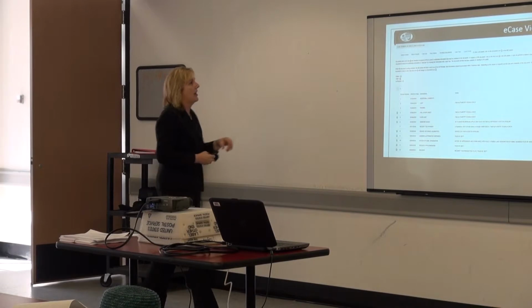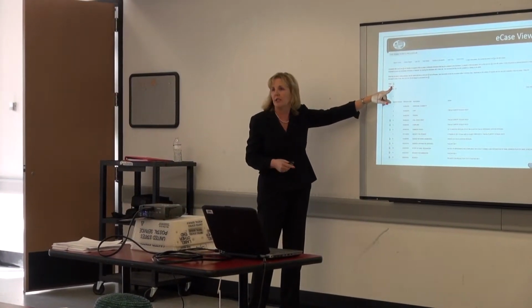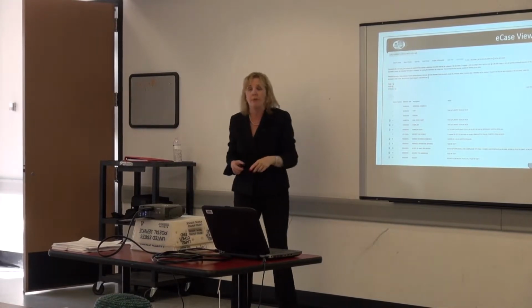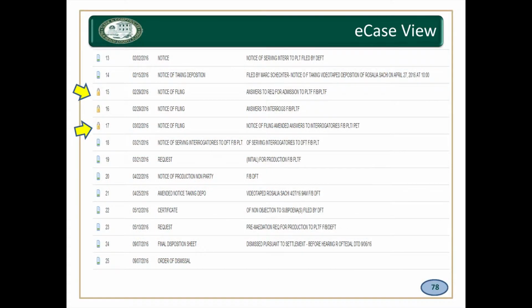So if you see the little clock, that means someone has asked for the lock to be opened, and we're working on it. So as soon as it turns to paper, you can look at it. As you can see in this case, I pulled it up, we have three locks here on this case. So if you wanted this one, answers to requests for admissions to plaintiff, there could be information that they filed that has some privileged or confidential information that we need to take one more look at, to make sure we redacted what we were supposed to redact.